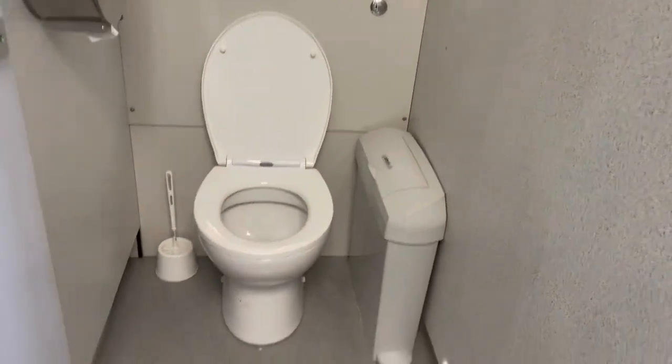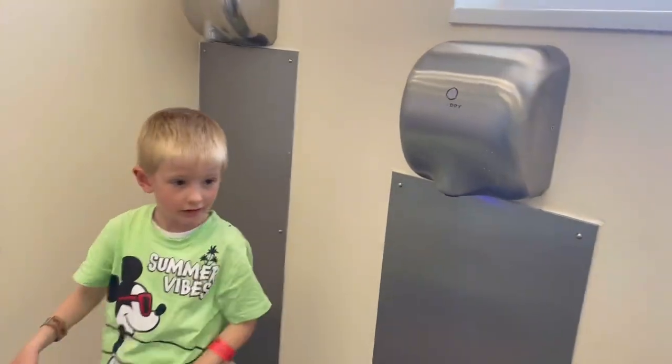The sinks were always immaculate. The floor was cleaned every time we've been in there, and the toilets were super clean. It was definitely the best campsite we've been to for cleanliness.